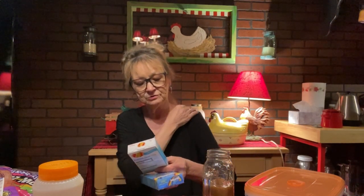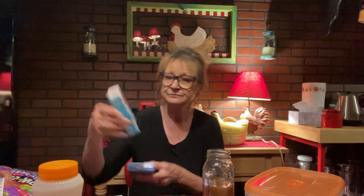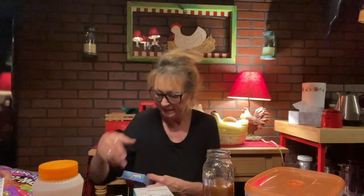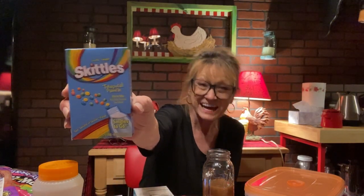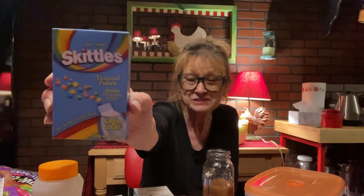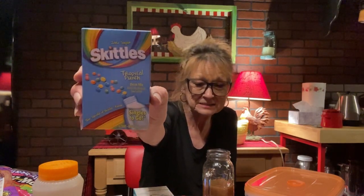Berry Blue. On the go Jelly Belly. Sugar free. And I guess I didn't know I got the first Tropical Punch because I actually got another Tropical Punch on the Skittles. I was just trying to get one of each flavors. But I got those.